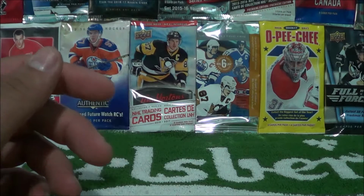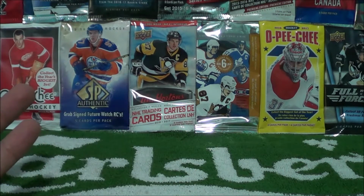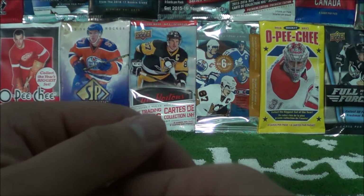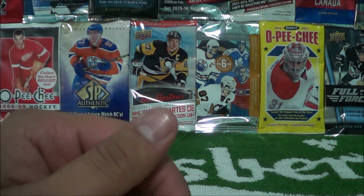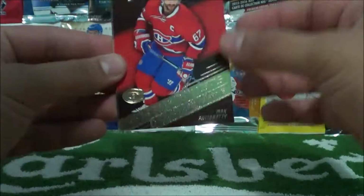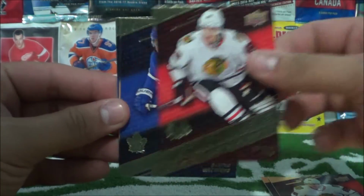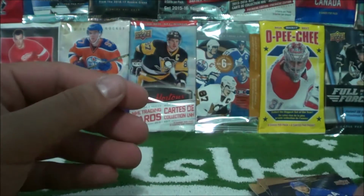35 packs, no triple exposures, and 2 episodes of 10 packs each. We got a triple exposure in each of them. But today we did get some clear cuts. I'll quickly recap some of the harder hits to pull. I'll leave out the top 100s and the game day actions, and I'll show you guys the stat makers that we got here quickly. Max Pacioretty, Patrick Kane, Austin Matthews, Sidney Crosby, and another Matthews.